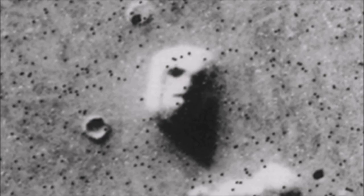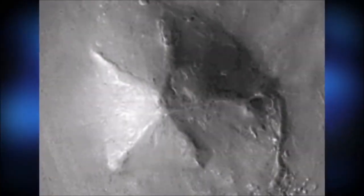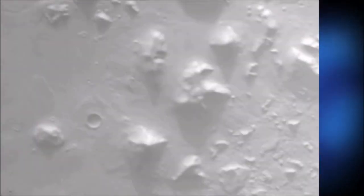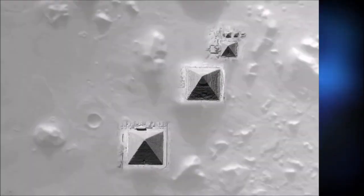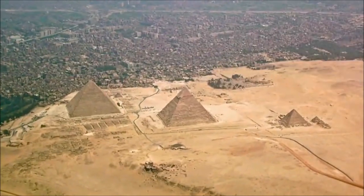That is, until another shocking image appears in the Viking photos. It's a series of high points in the Martian landscape that bear an uncanny resemblance to the mightiest monuments of Earth's past, the pyramids of ancient Egypt.